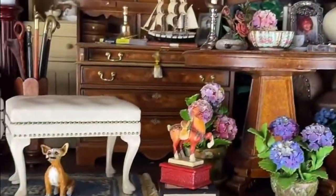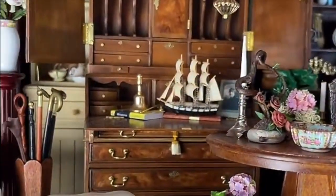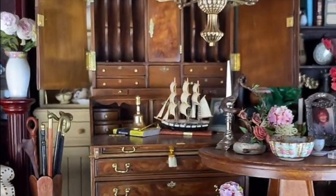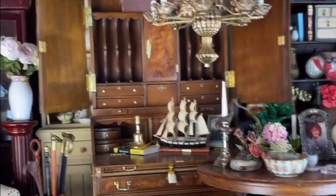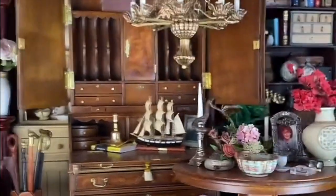Oh, someone asked. All right, this is probably one of my other favorite miniatures. It's this beautiful secretary by Keith Bogard. He's the same guy that made, where is it? Oh, he's the same guy who made this beautiful clock.